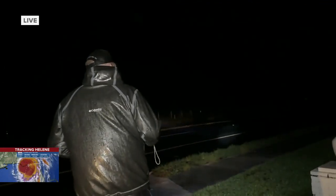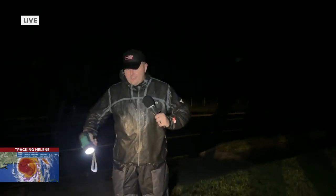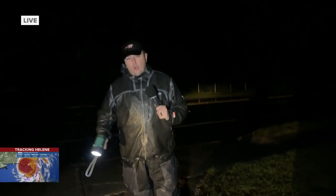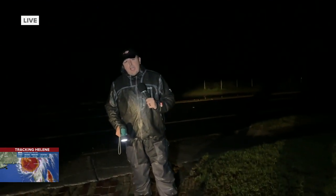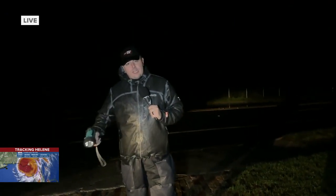But don't let that fool you, because you don't have to be a rocket scientist to assume that there are probably some sizable trees down, at least limbs down, getting to some of these places like Steinhatchee and Horseshoe Beach. National Guard in the area, local officials in the area as well. You can only assume that as soon as the sun rises, they will start going out, assessing the damage, starting to clear some of those roads so people can get to their homes to see what's left.